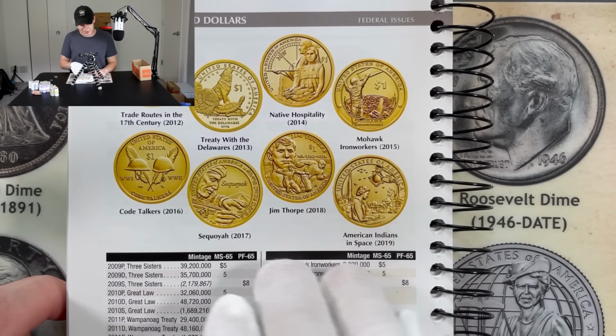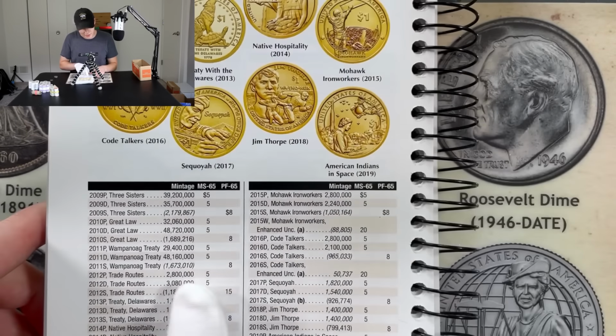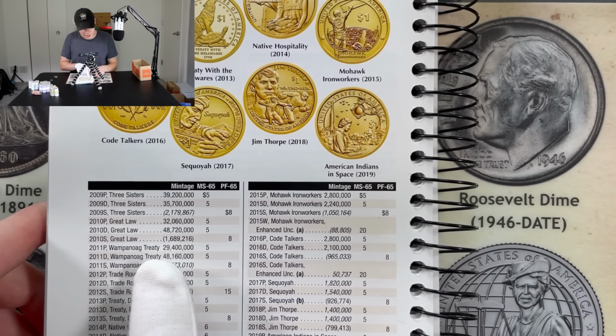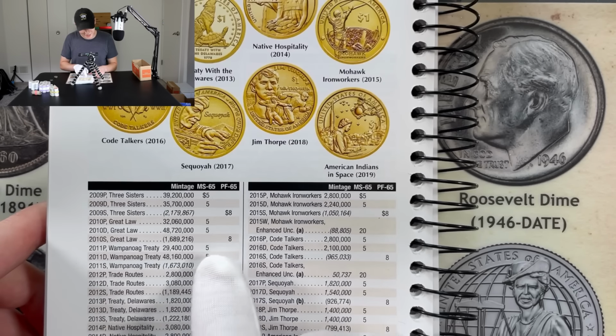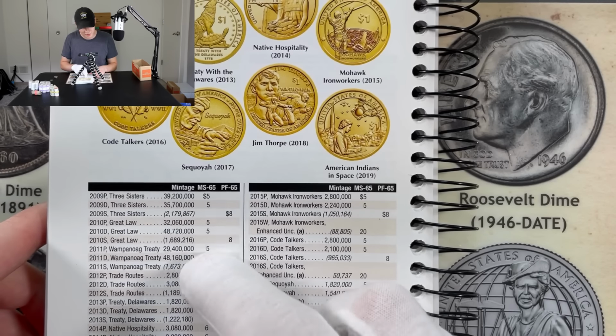Just to give you an idea, here's some of the visuals on these. They basically give you an idea of what each coin looks like. And yep, 2011 was the Wampanoag Treaty. Hopefully I said that right. And you can see the mintage numbers just drastically drop off in 2012. So 2011, not super hard to find.